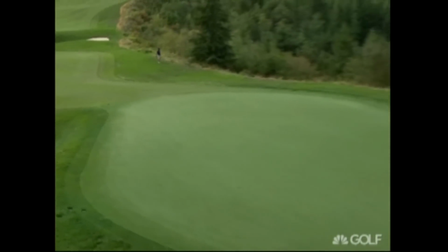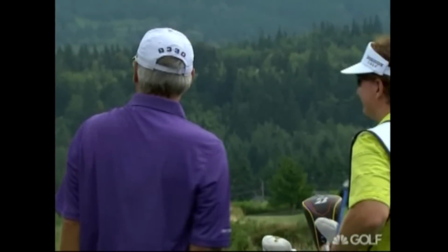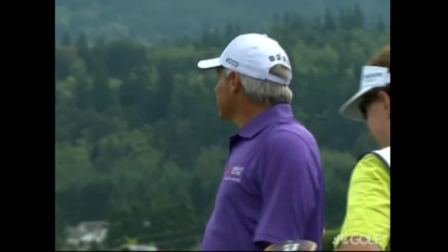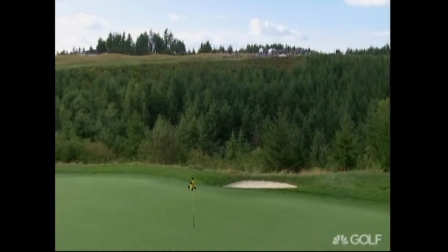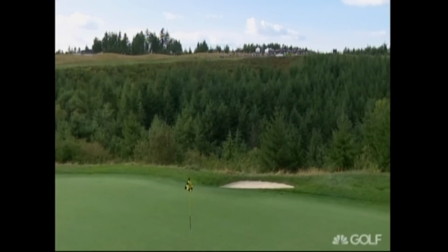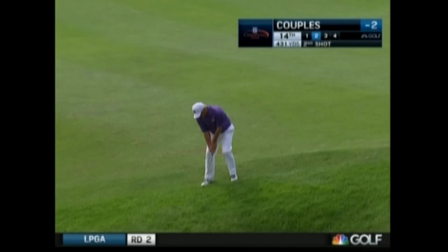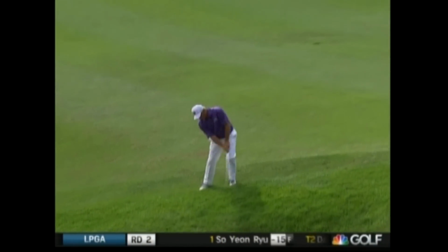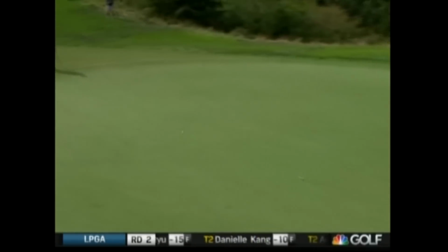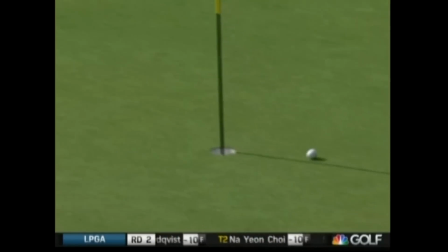Well, it all depends on the lie there, but he's got plenty of green to work with. Well, John, that's almost exactly where he was yesterday in the Pro-Am. And he got it up and down yesterday in the Pro-Am and made birdies. Uphill lie, uphill shot, the ball comes up short. Little release out of there. Got a chance.